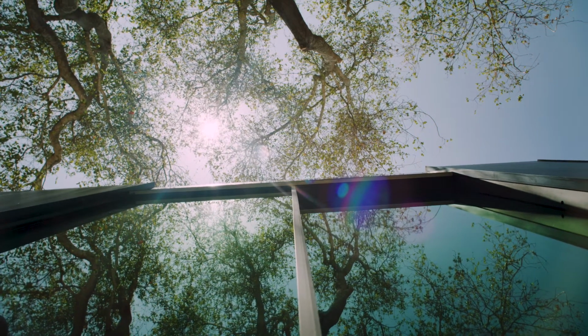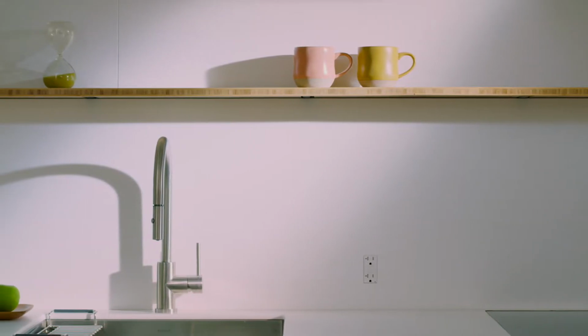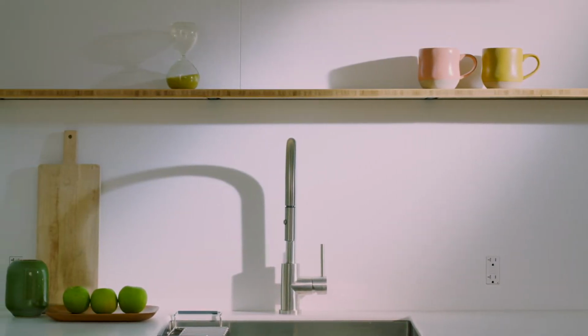Even the smallest details create special moments. The edge where two materials meet blends the outside with the in. Crisp, brushed stainless steel framed by warm, smooth bamboo.